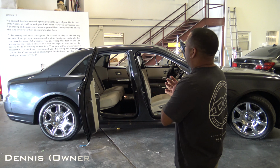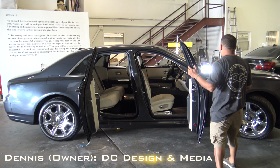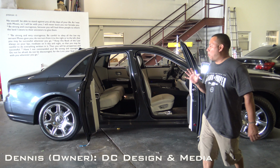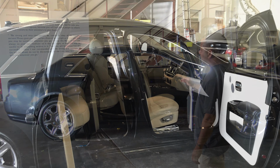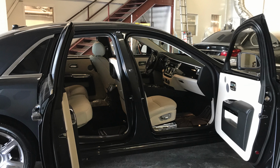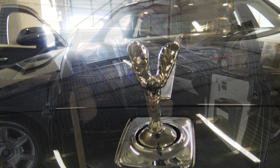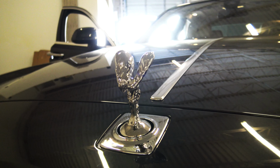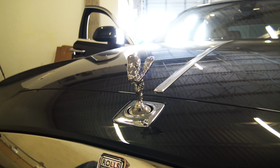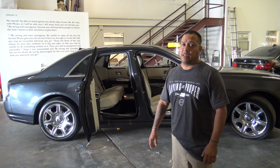So what we're doing is changing this whole car in glossy white. That includes door jams. So basically everything that you see in original paint is going to get covered. And on the hood, which is trendy nowadays in these types of high-end cars, we're going to do a satin white aluminum, and that's 3M, the 3M 1080 series.